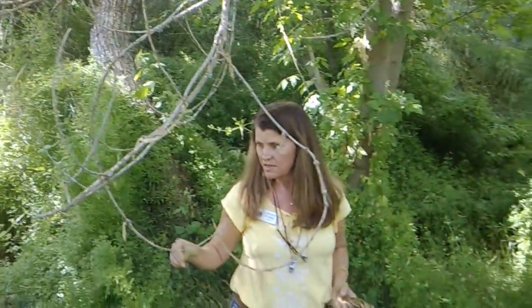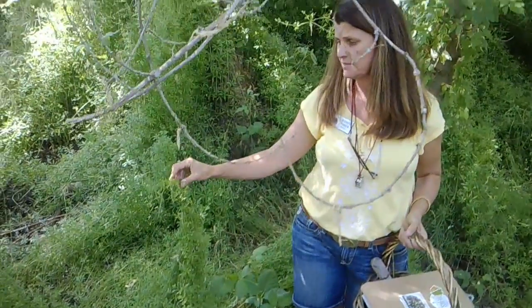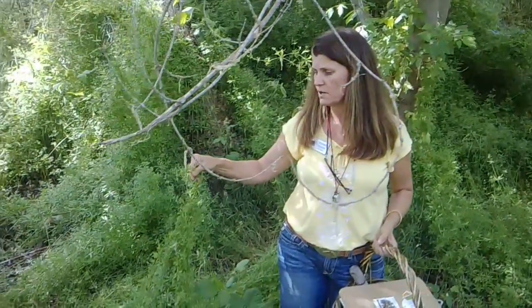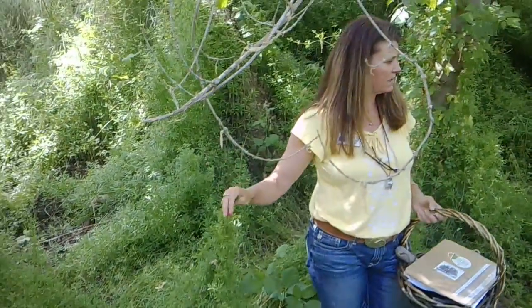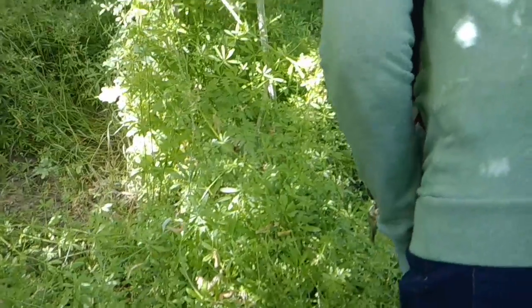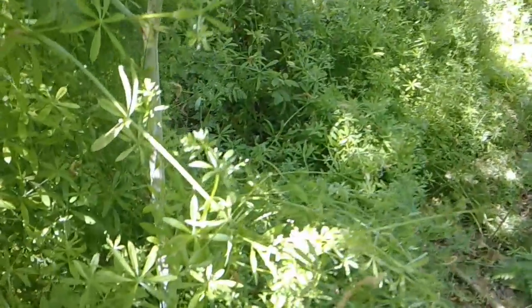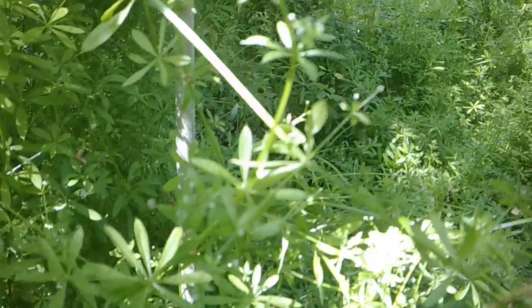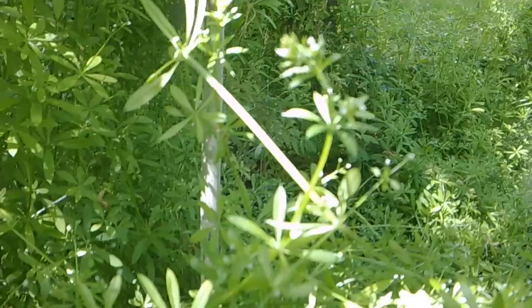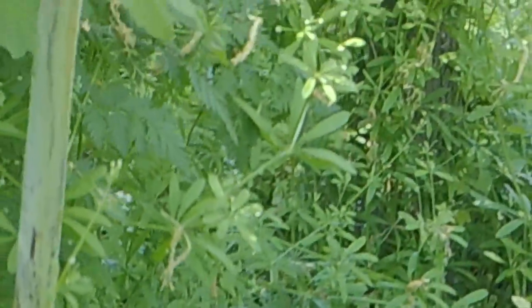This is called cleavers or bed straw, Galium aparine. Galium is the genus. There's a lot of different species. And even the young ones here have the dots on the stems. Even the little poison hemlock plants have the dots on the stems, so we are looking at the dots on the stem.